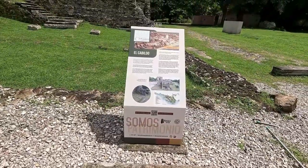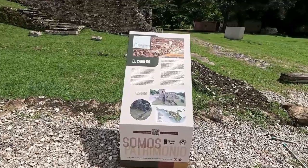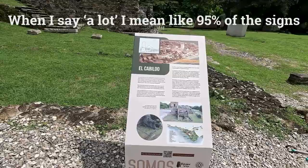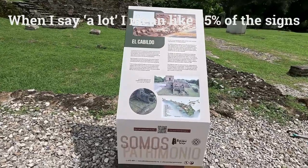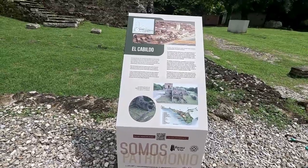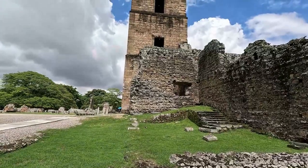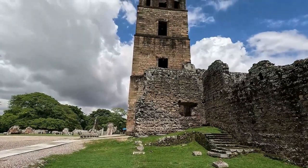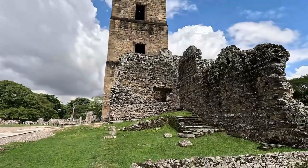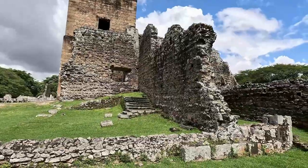And also, if you're thinking about coming here and you're concerned about the language, a lot of the signs have English interpretations, translations, if you will, and most of them also have a QR code that you can go get more information. We got a group of people headed up the turret there. Man, there's an awful lot of noise inside that abandoned building.